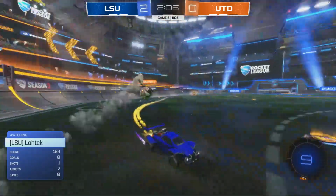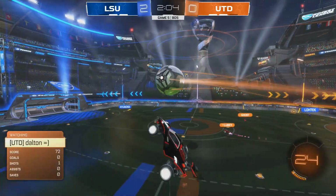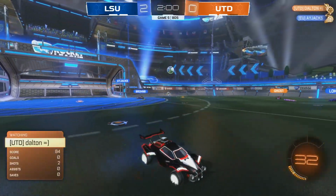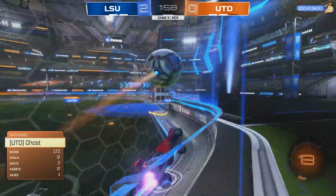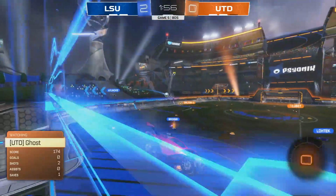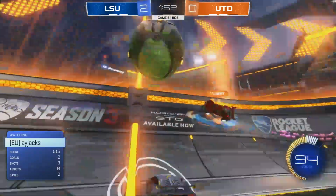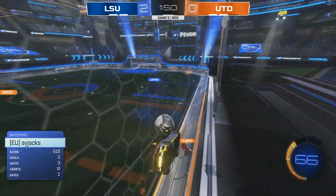Dalton's forced to his own back wall and now has to take a challenge, but Lowtech doesn't make contact. Here's Luby up for it. He has a chance on target, but doesn't connect. Ajax pokes that one to his own corner and then wins the challenge. I thought maybe Luby, if he connected on that, it could have been a chance for UT Dallas.